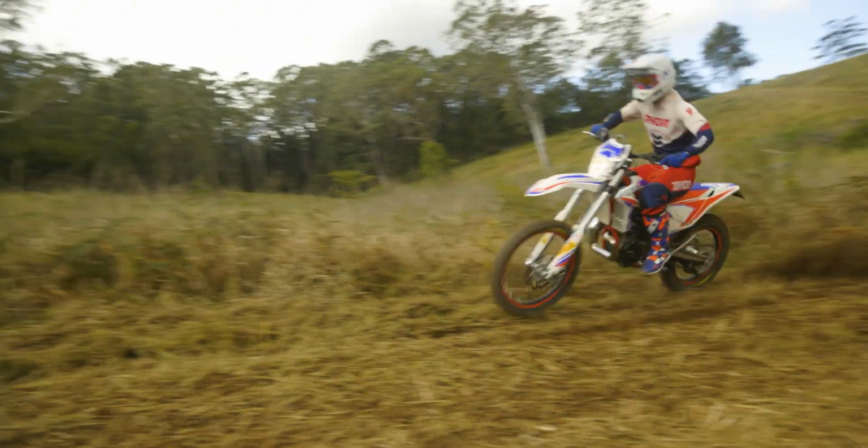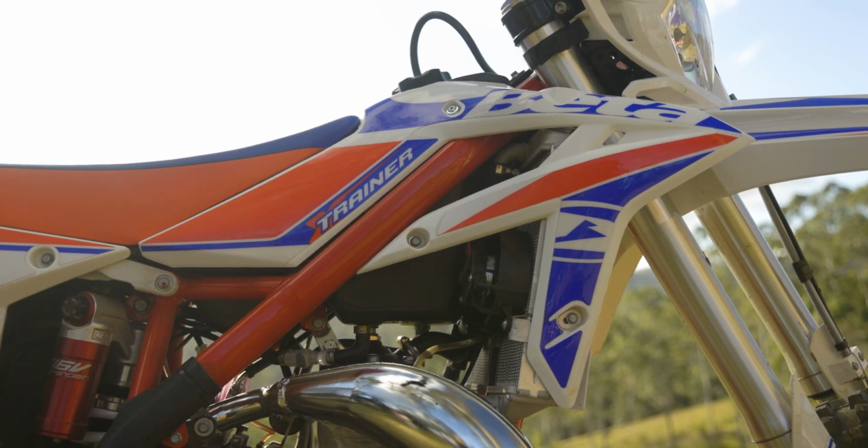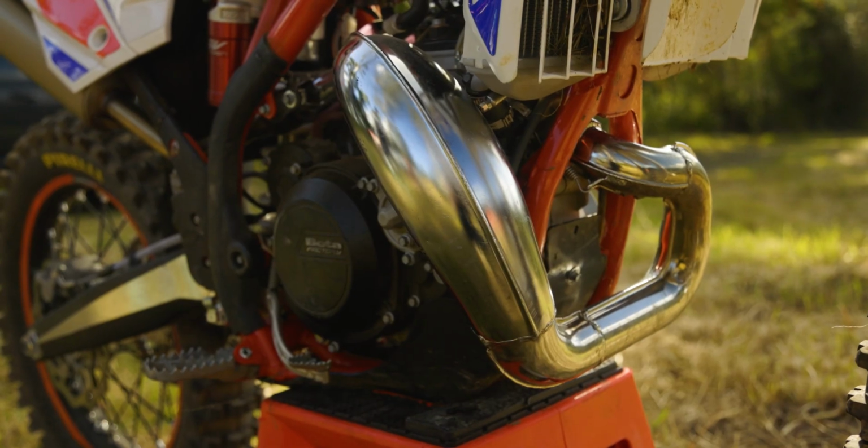The biggest surprise for me today, honestly, was the Xtrainer. I've never ever considered owning one. I've never considered even looking at them, to be honest. But honestly, it was awesome in every condition that the track had today. Through the tight stuff, definitely. Coming from a bit more of a trial style frame and the lower seat, it just made it way more agile through the tighter stuff, but still had the 300 power whenever you wanted it. So that was definitely a surprise to me.